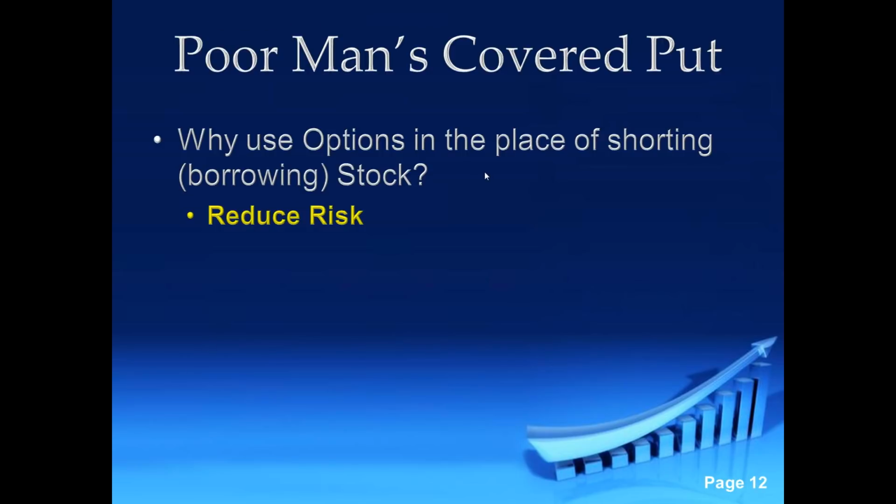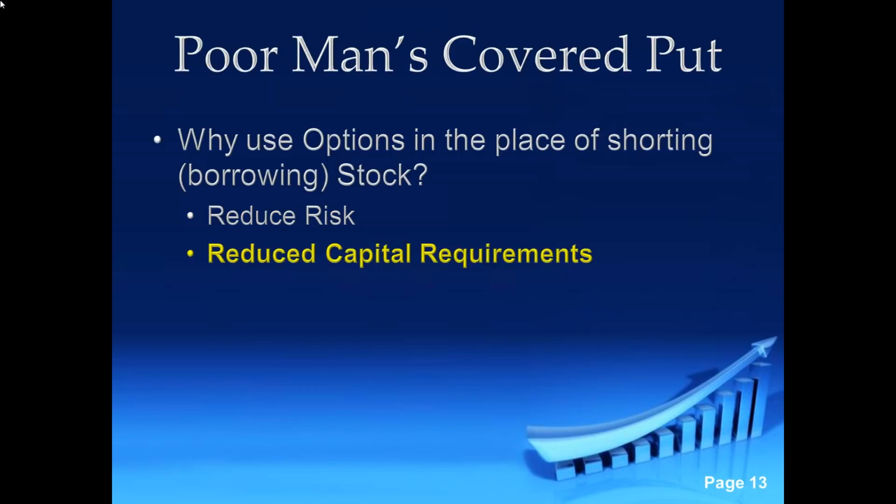So why do we use these options instead of shorting or borrowing the stock? One, it's reduced risk. The cost of doing this, for one, is less. With the poor man's covered put, compared to shorting the stock, we only have risk to the upside so far, and then we no longer have any more risk. If you shorted this stock, you have risk continuously as the market rallies. We have limited it by using options, and I'll show you how we do that a little bit later on. All right, reduced capital requirements.